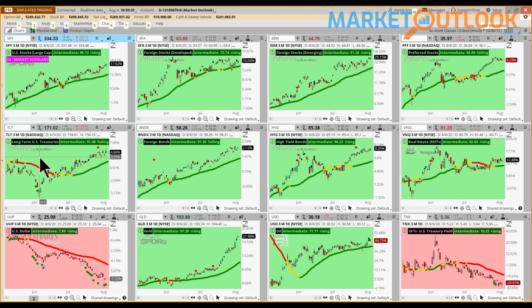You can see, of course, long-term U.S. Treasuries had a pretty decent day with interest rates going lower. Long-term Treasuries typically go higher. They were up about 0.5% today.